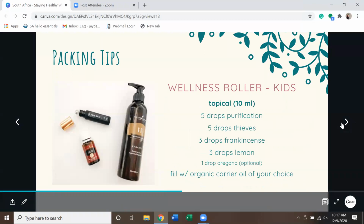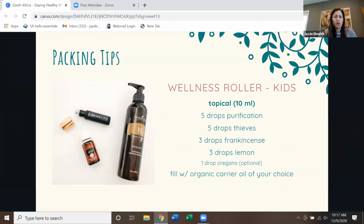Okay, and by the way, Life9 does the same thing. It's just the adult version and doesn't taste as yummy. It's just a capsule we take with water.